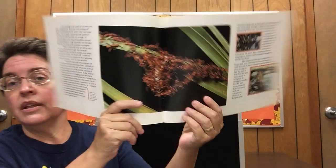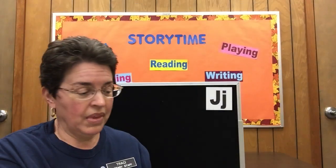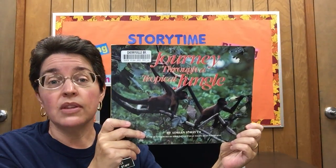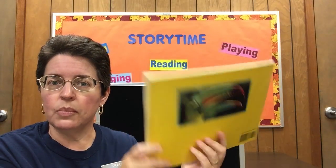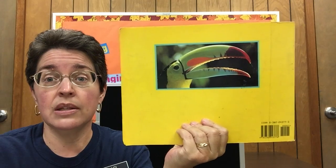Oh, there we go. Look at that. That's a lot of ants. They're definitely chomping, right? So this gives you a much better idea of the sort of things that you would see. One of the things that we didn't talk about is they have birds in jungles, right?